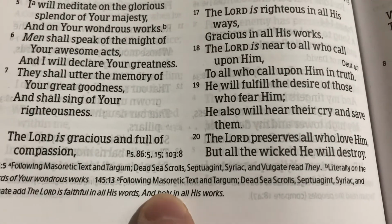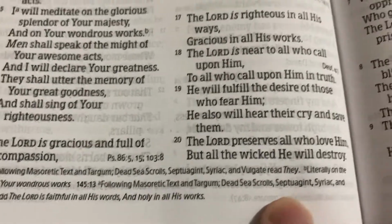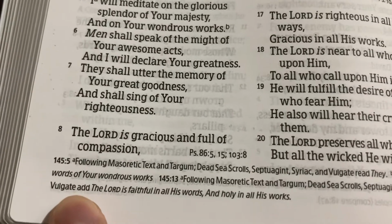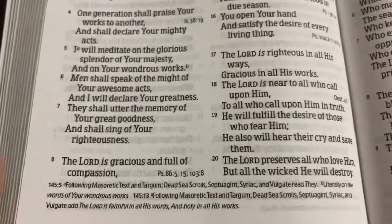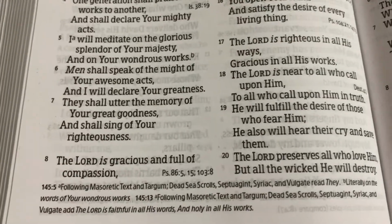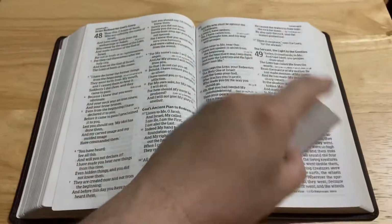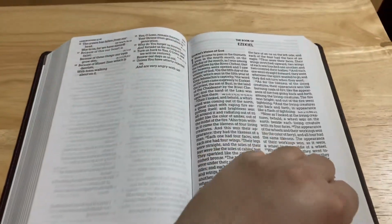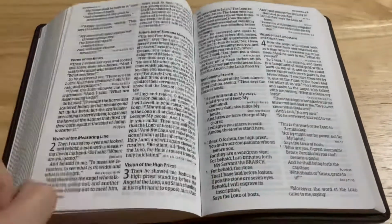See, it says here, following the Masoretic text and Targum. They also referred to the Dead Sea Scrolls, the Septuagint, the Syriac Peshitta, and the Latin Vulgate. So at least the readers would really get to know how the different readings are when it comes to the different manuscripts. The book of Isaiah. Look at that, Ezekiel. Let's now go to the New Testament.